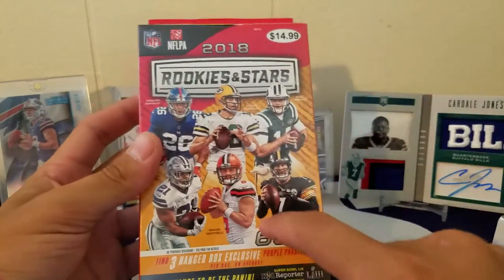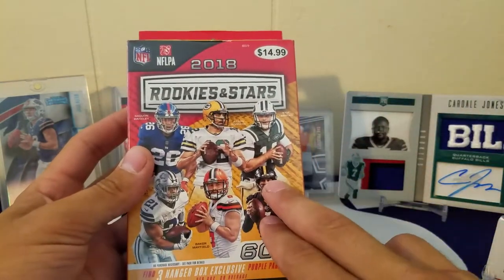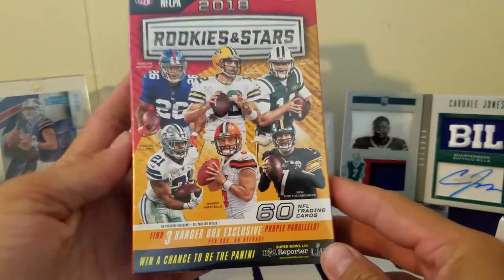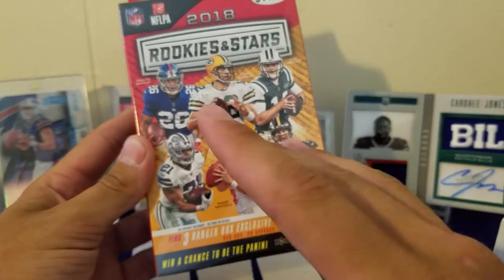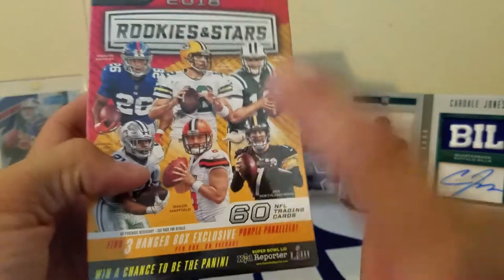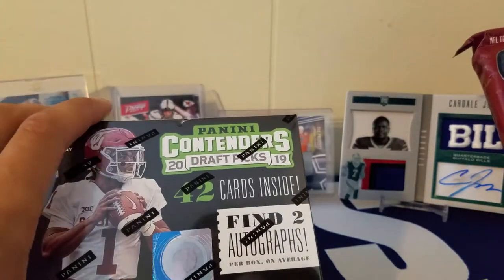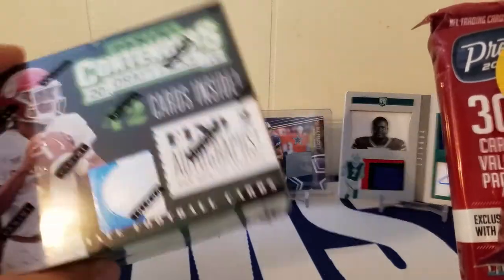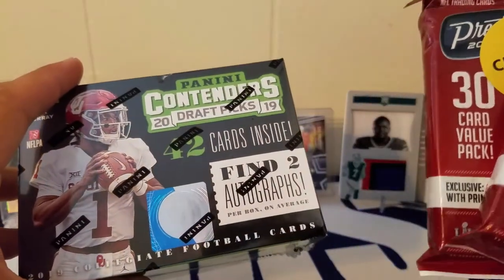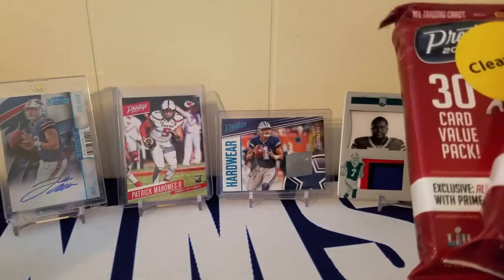I was at a Target down near Pittsburgh, and this was actually the only 2018 stuff they had, other than I think they had a lot of Optic stuff, and I was just kind of like, I'll get Rookies and Stars. They had one left of these, so I grabbed it. Got the 2019 Contenders Draft Picks Blaster. I haven't opened any retail 2019 stuff other than baseball, so we'll check that out.